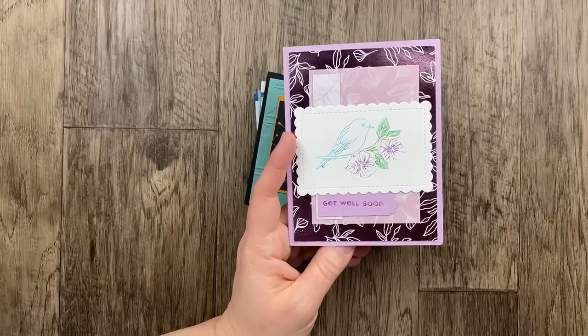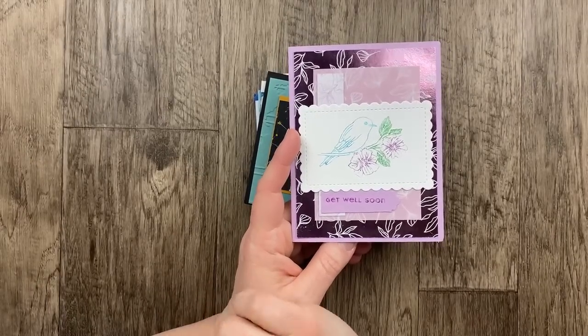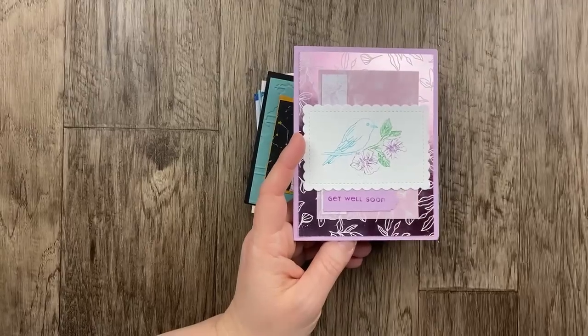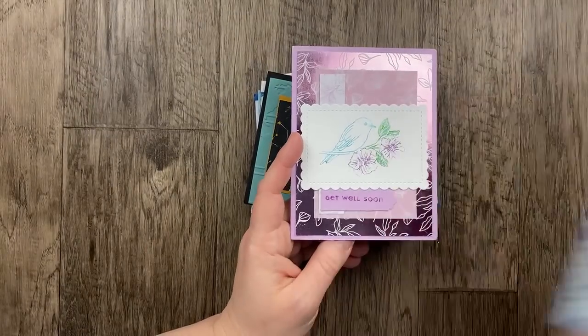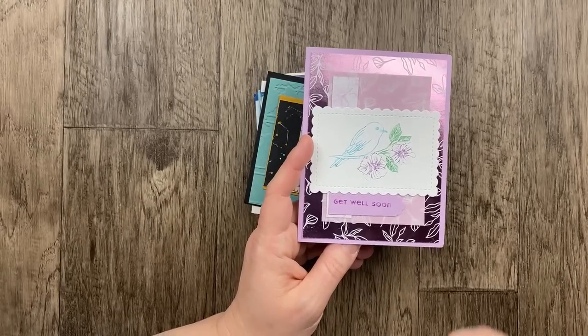It was in the mini catalog last year. Nature's Harvest, Diane. Thank you. That was the Nature's Harvest was the daisy, that one. The daisy, or the coneflower, whatever that was. And the secret panel card. I'll add that to my list for sure.